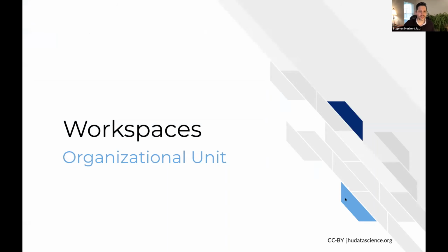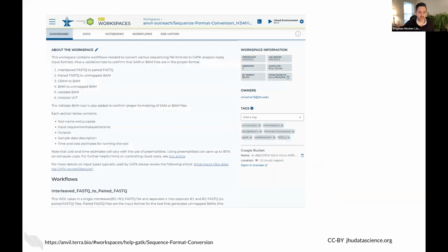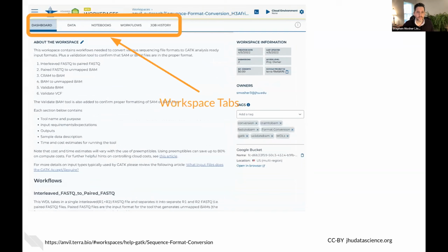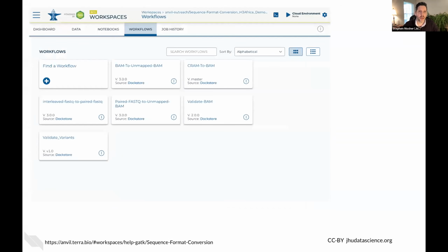Okay, so a few things. Candace did a wonderful job introducing the workspace, and we covered what the dashboard is. This is the dashboard for the sequence format conversion workspace we'll use. Here's the dashboard for the GATK workspace that we'll use. And Candace pointed out some of the tabs. Particularly, we're going to take a look at the workflow tab.